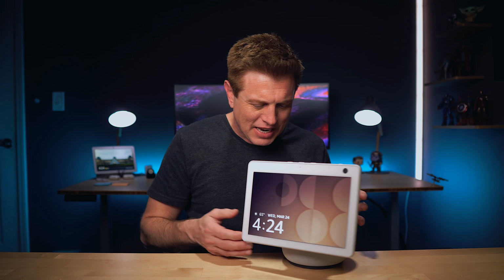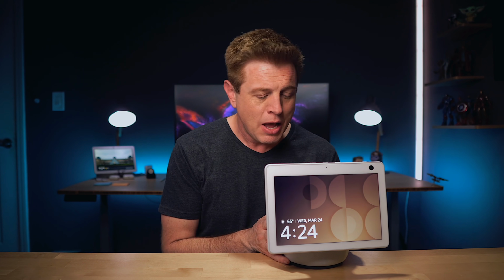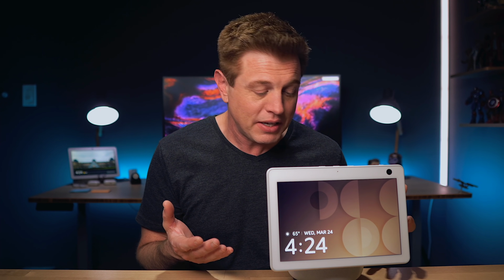With as good as it sounded from the front, I was thinking it was going to sound pretty bad from the side or the back, but I was again pleasantly surprised how good it sounded from the sides and the back. It's as if the sound is bouncing off the screen and then it just fills it in and gives you a really full sound out of it. Now here's a listen to it next to the Echo 4th generation.